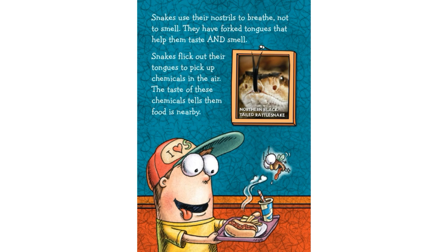Snakes use their nostrils to breathe, not to smell. They have forked tongues that help them taste and smell. Snakes flick out their tongues to pick up chemicals in the air. The taste of these chemicals tells them food is nearby. This is a northern black-tailed rattlesnake. Buzz has food and Fly Guy's drooling over it.